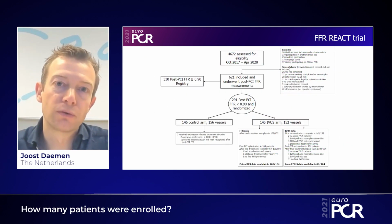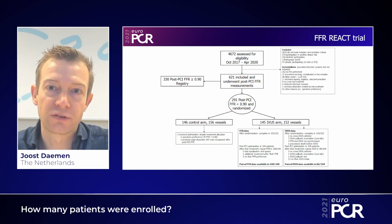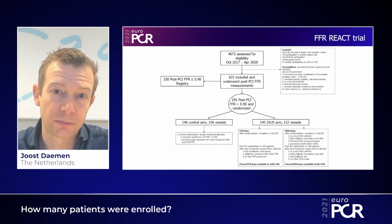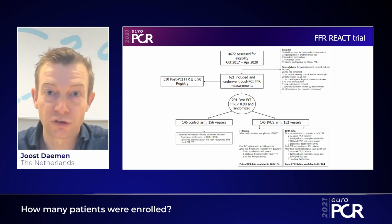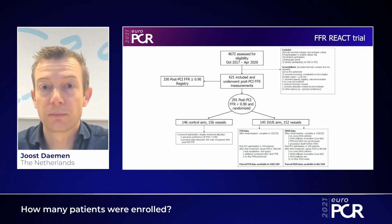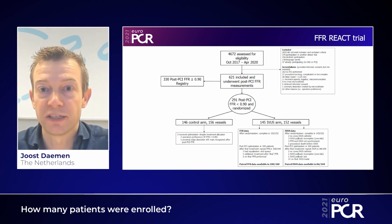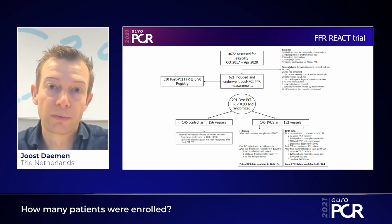Between October 2017 and April 2020, a total of 620 patients were enrolled who underwent successful post-PCI FFR assessment. Of those, a total of 291 patients had a post-PCI FFR below 0.90 and were subsequently randomized to either IVUS-guided optimization, an arm that finally enrolled 145 patients, versus a conservative arm which finally enrolled 146 patients. All remaining patients were followed in a prospective registry.